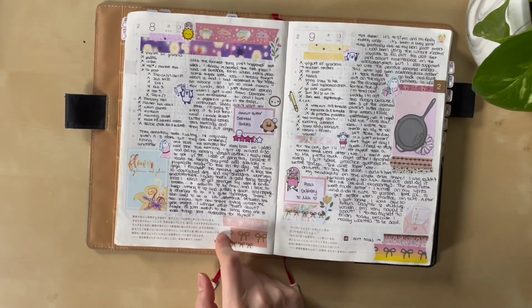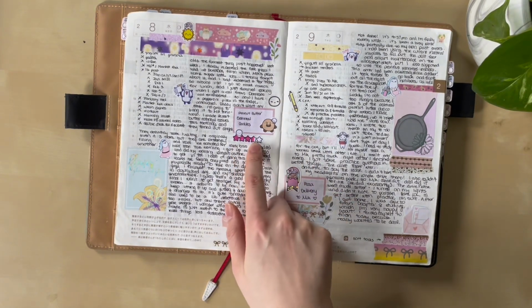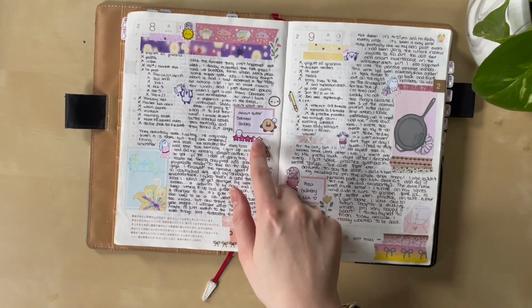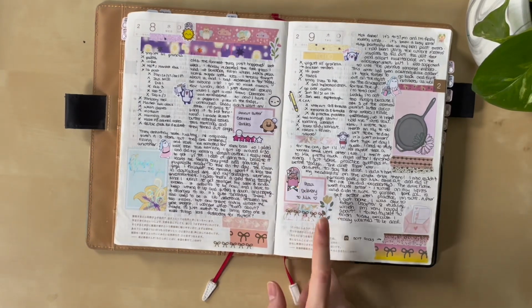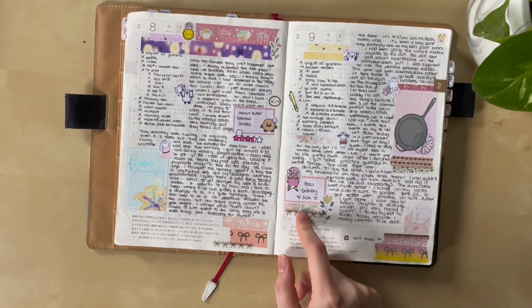Oh, I made peanut butter oatmeal cookies and I gave it 3.5 out of 5 stars. It tasted all right, but it was healthy, so that gave it an extra star. And then here, I got an extra pizza, so I delivered it to my boyfriend.